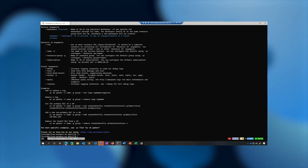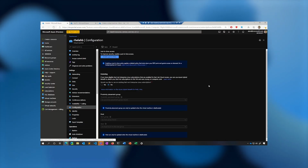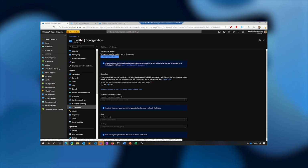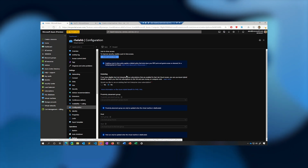You're probably wondering how it looks in the portal. And I've got a portal loaded up and ready to go for you here. So this is a RHEL VM. I created this VM actually quite recently off of a RHEL pay-as-you-go image from the marketplace. This is actually RHEL 8.2, but that doesn't really matter for the purpose of this demo.